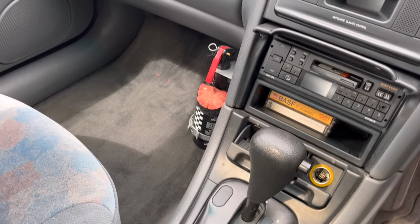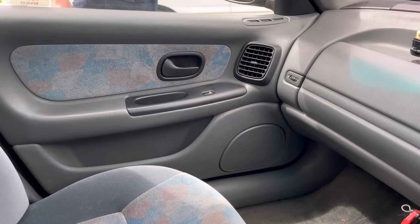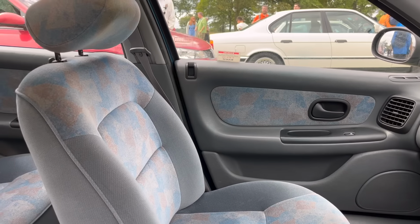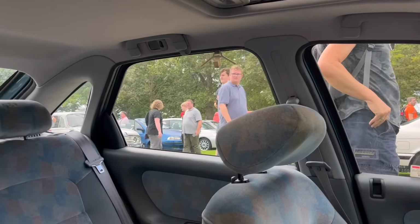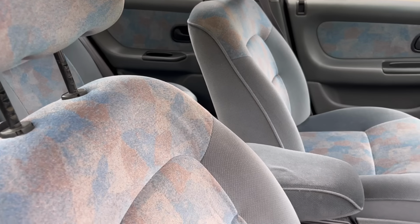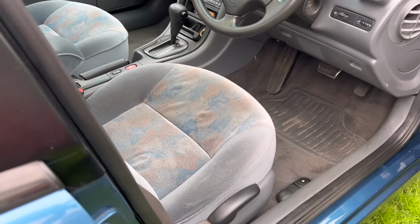What's the score? It's up and coming, shall we say, which is a nice thing because it means they're still affordable. If you go on Facebook Marketplace today, you can buy a nice Laguna for £1,000. Really? Which I think is fantastic because they are such a usable thing. If you can't garage it, they're quite robust. Spares availability is still pretty good. I mean, it's very basic engineering. So yeah, it's a great sort of starter classic, shall we say.